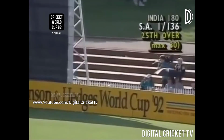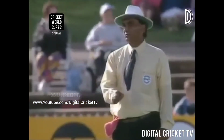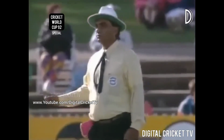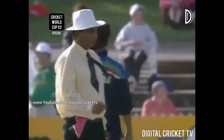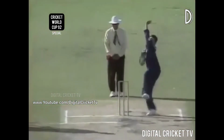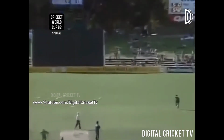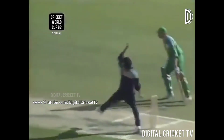A beautiful shot. Straight down the ground, and that's going to go for 4. So there's 6 off the first 2 balls, and now that allows Kirsten the luxury of just pushing the ball around without a lot of risk, and he can probably pick up a number of bonuses in this over when you're looking at 7 runs per over. But the important thing is that he can pick up the bonuses without risk, and if Kirsten is still there at the end, it's going to be fairly comfortable for South Africa.